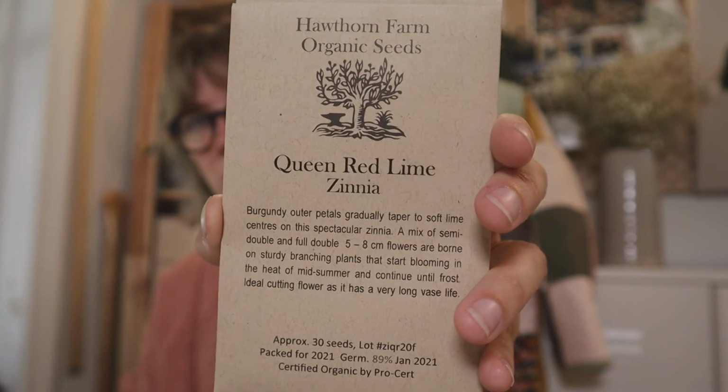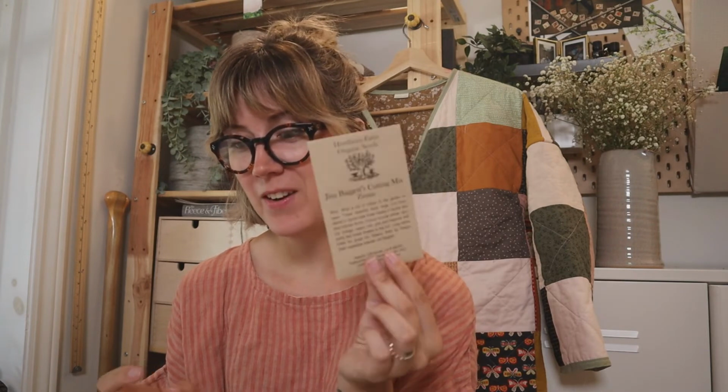And then the thing that I'm most excited for is zinnias. I want to have zinnias this year. So I got Queen Red Lime, a Queen Orange Lime. They're so beautiful. And then I got something called Jim Baggett's Cutting Mix. The colors include yellow, apricot, orange, peach, red, pink, and magenta with some two-tone flowers in the mix. So yeah, I'm very excited about the zinnias. I really, really hope that the zinnias take. The dahlias have been doing so good, so I feel very, very positive about that.